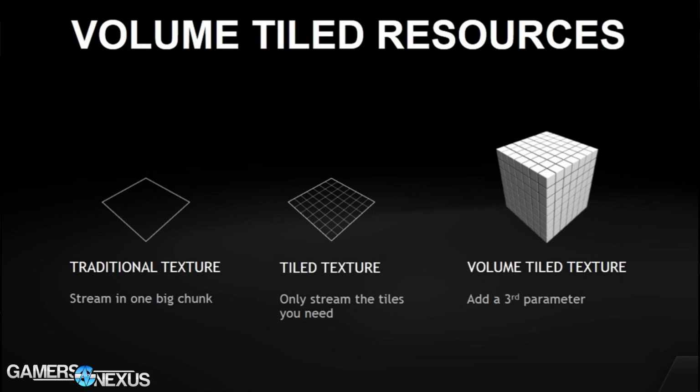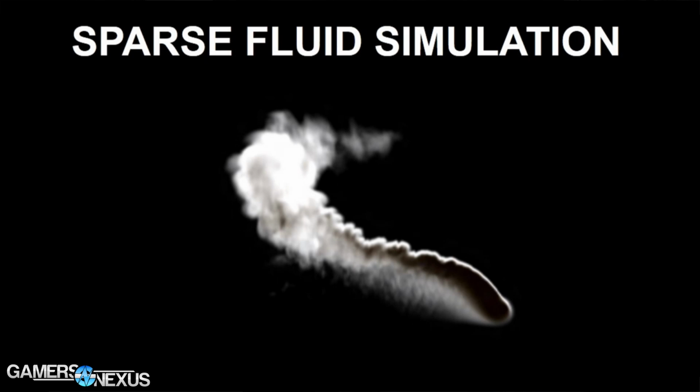Volume tiled resources is an addition to the existing tiled resources function in DirectX. This adds a third parameter to data structures when handling game assets. So that's what volume tiled resources does. It adds a third parameter, and that third parameter can be something like volume, quite simply. And this ensures that, for example, visible components of a texture are drawn to the screen, but the parts that you can't see aren't wasted in the GPU. We're not burning resources retaining the full texture if only a small piece of it is used.